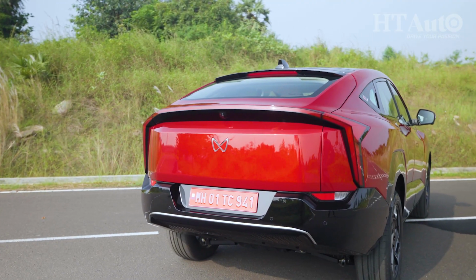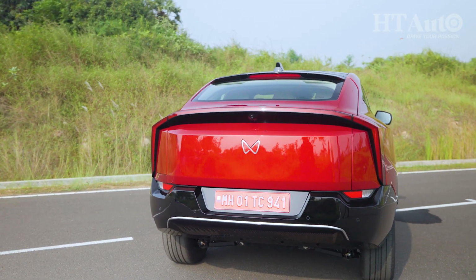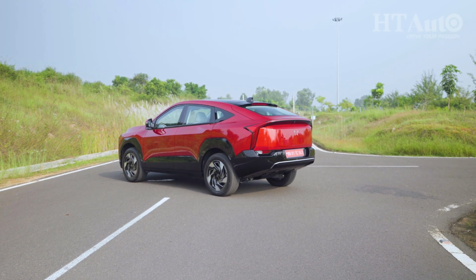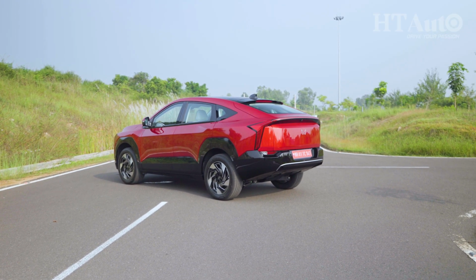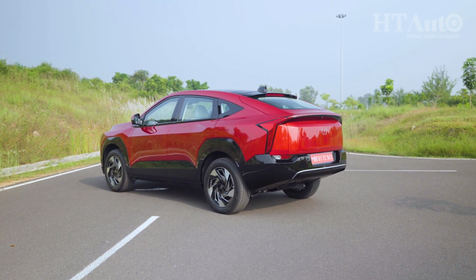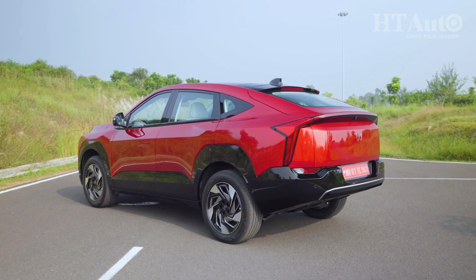The pictures might not do justice, but the XEV9E is huge. It measures more than 4.7 meters in length, has a width of 1.9 meters, and a height of just under 1.7 meters. The ground clearance is 207 mm, but the turning circle is still of just 10 meters.